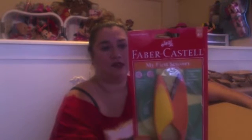Her first scissors. She always sees the adult scissors and wants to go for them, but obviously she doesn't have the skills yet to use them. So I bought the little children's scissors, which are softer. They have a softer grip, and a child can use them. So cool.